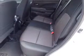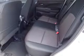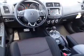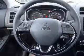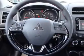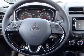Inside you'll find heated seats, Bluetooth connectivity, and auxiliary input, steering wheel controls, a premium sound system, automatic climate control, a backup camera, curtain head airbags, front airbags, side airbags.